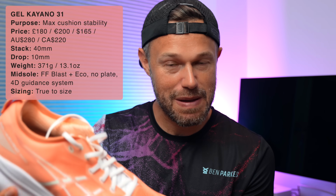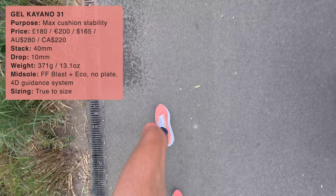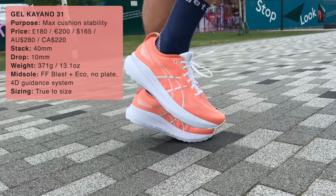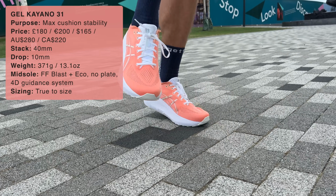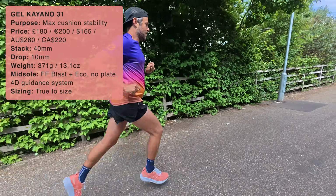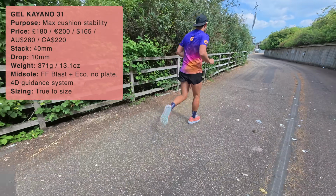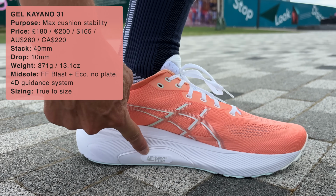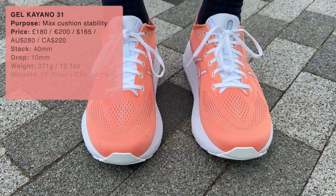Price-wise, this shoe set me back £180. Stack height at the back of the shoe, 40mm with a 10mm drop overall. Weight-wise, definitely a little bit on the heavier side, 371 grams for me in my UK size 12. Midsole-wise, we've got the FF Blast Plus Eco Foam with their 4D guidance system as well. And sizing-wise, this was true to size for me.